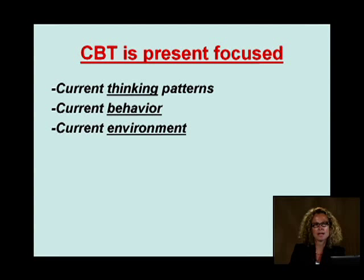In CBT, we are identifying current thinking patterns, current behavioral issues, and current environmental triggers. We are not discounting a patient's past history, but we are looking at how the patient is currently interpreting events in the here and now.